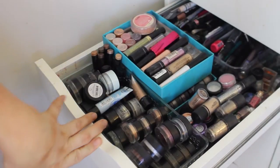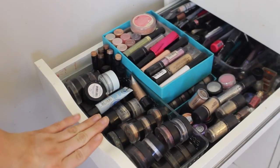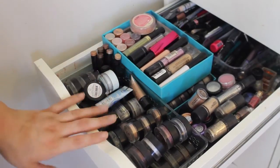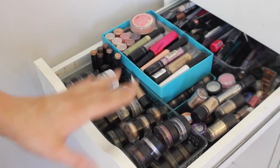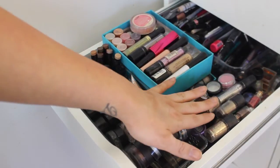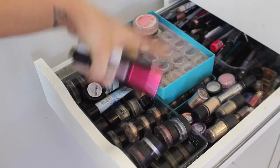Now, besides my blush and bronzer and highlighter drawer, this one is definitely, again, one of my favorites. I have 3 favorite main drawers in this Alex drawer, and this is one of them. And this is my cream eyeshadows. You've got pigments and glitters. There's way more pigments and stuff underneath there.